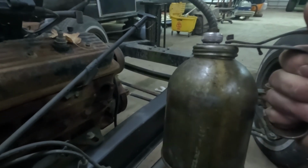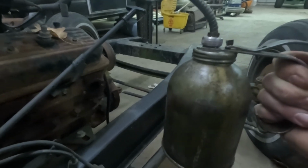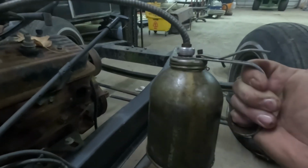So I got some ATF filtered through a paint filter into this squirt gun apparatus. It's probably as old as the Model T, but I think it squirts. Yep. Let's fill these cylinders, let it sit, come back and revisit this.